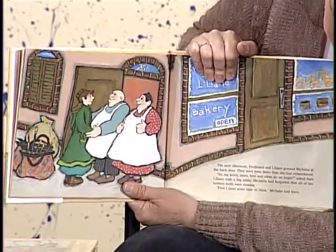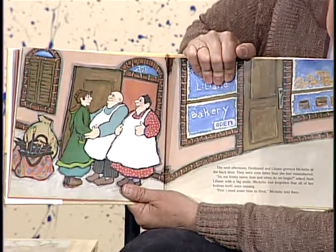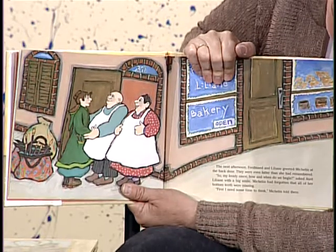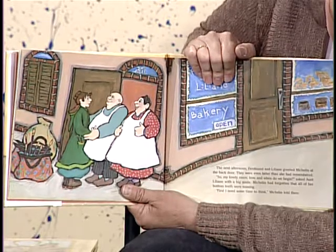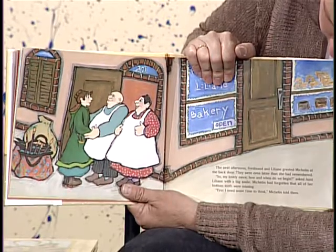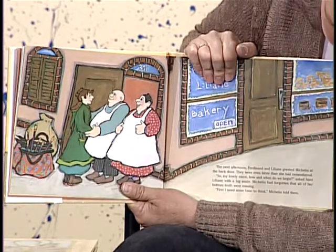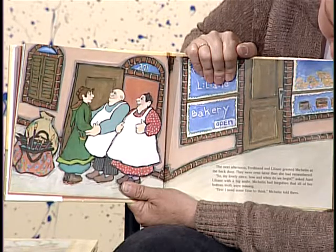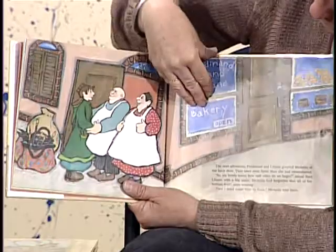The next afternoon, Ferdinand and Lillianne greeted Mihaline at the back door. They were even fatter than she had remembered. So, my lovely niece, how and when do we begin? asked Aunt Lillianne with a big smile. Mihaline had forgotten that all of her bottom teeth were missing. No, no. First, I need some time to think, Mihaline told them.